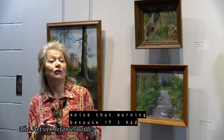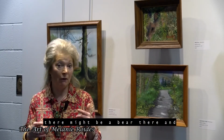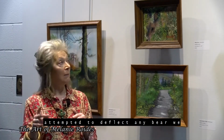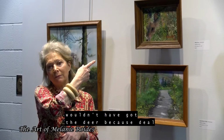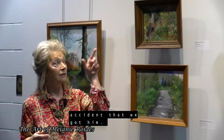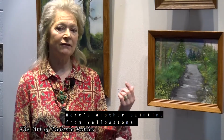Luckily though, I didn't make too much noise that morning, because if I had really shouted and hollered and thought there might be a bear there and attempted to deflect any bear, we wouldn't have got the deer, because the noise would have scared the deer away. So that was sort of a happy accident that we got him. Luckily, no bears.